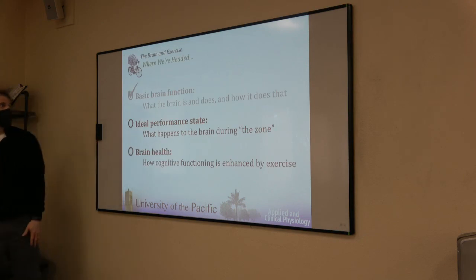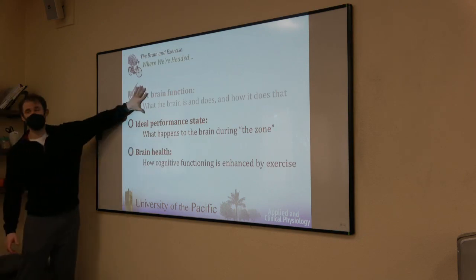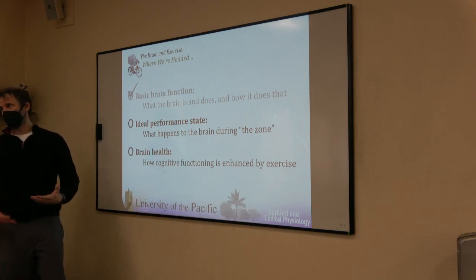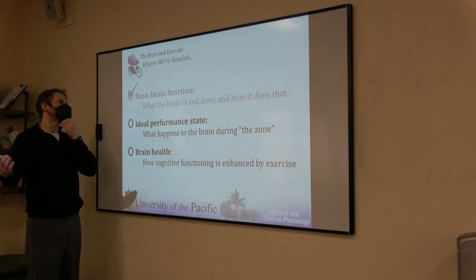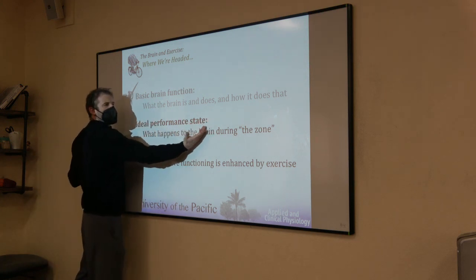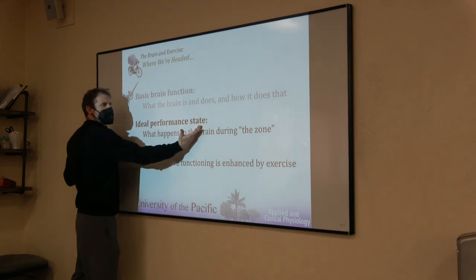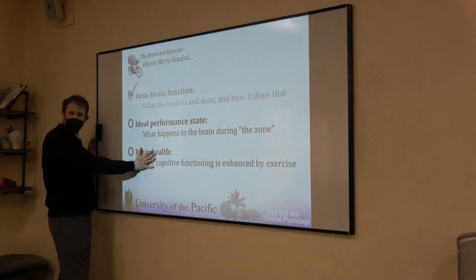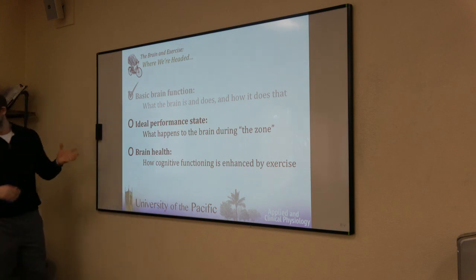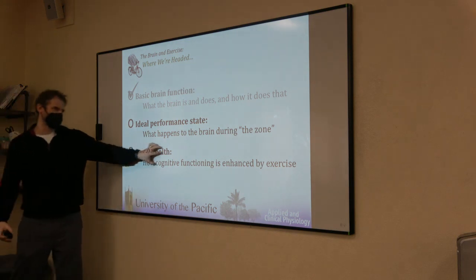But for today, we're done with basic brain function, neurotransmitters and factors, right? How the brain works. Next, we'll talk about ideal performance state, and this is going to be mostly about neurotransmitters. And then we'll talk about brain health with exercise. And this is a lot more factors, but it's everything. This really is comprehensive of everything.